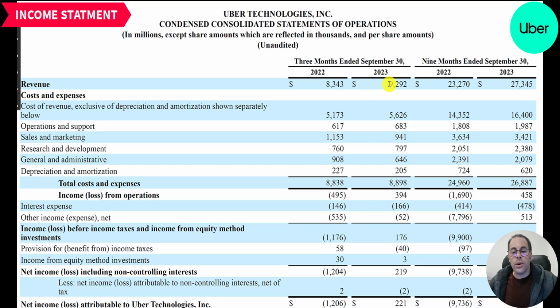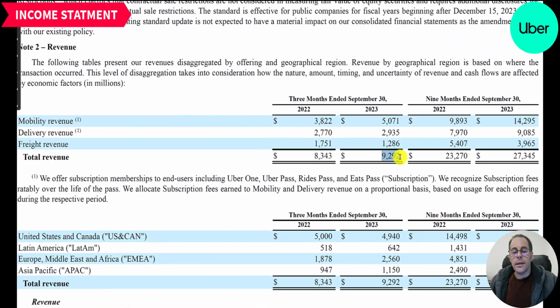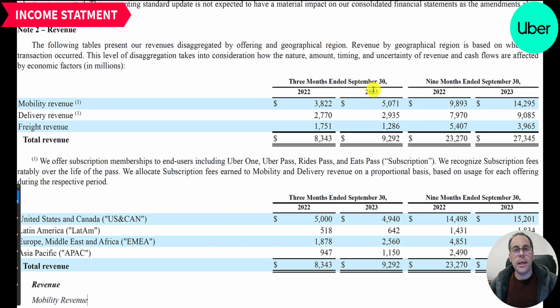Revenue in the third quarter is $9.3 billion. Let's get a breakdown of that number. Here's a $9.3 billion, which is up 11% from last year, $8.3 billion. They break down the $9.3 billion into 3 categories. Mobility, $5.1 billion. Mobility is like when they carry passengers. Then you have delivery revenue, $2.9 billion, like Uber Eats. Freight revenue, $1.3 billion. That's the only one that's down.